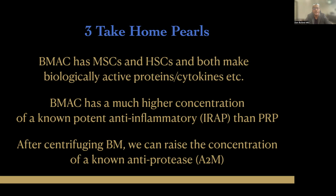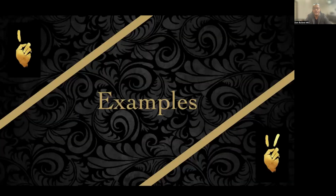Bone marrow aspirate concentrate has a much higher concentration of IRAP than PRP. After centrifuging bone marrow, we can raise the concentration of A2M, which is a known antiprotease. So let's look at some clinical examples where we have evidence that BMAC may be a preferential orthobiologic.